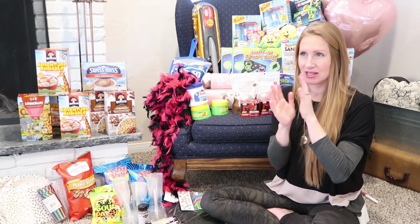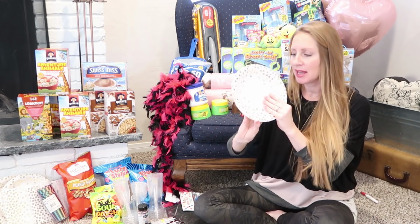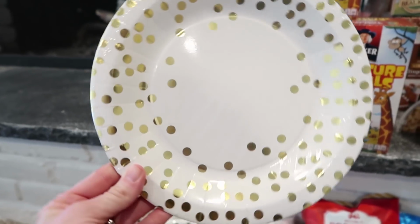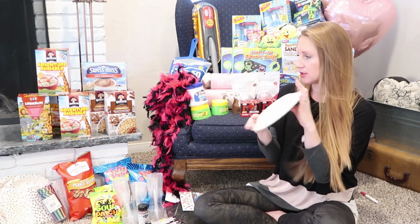Something I was really excited about because the colors we're going with are kind of black, neon colors, silver, and gold. Look at how cute these plates are. They're not super thick, but we don't need them super thick. It's just for pretty much just treats and cupcakes that we're having. Specifically, what I liked about them is that the gold is actually reflective, so that's pretty.